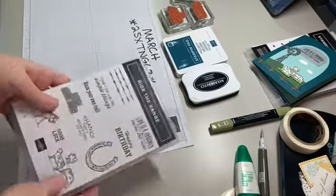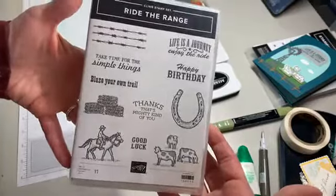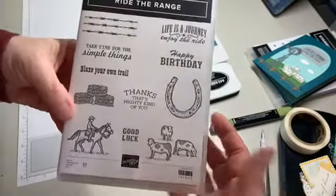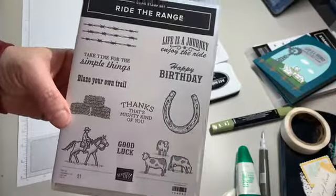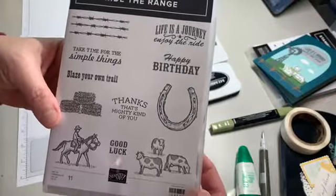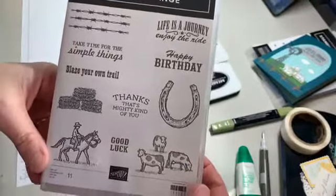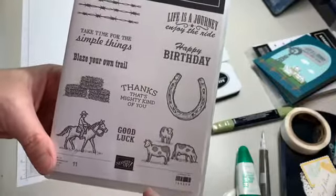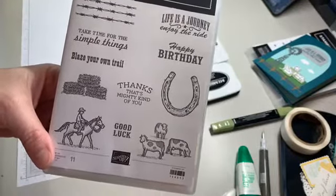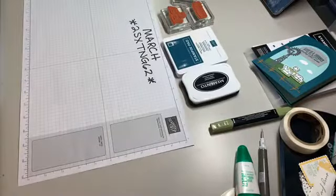So, yep, this is the stamp set here. So if you want to see a better image of the sizing of it. And what I like too, I think the sentiments are a perfect size. They're ones that you can just grab the card and it's not hiding. It just makes its statement, where I feel like this is also one of those sets that I might be pulling out just for the sentiments to go with other stamp sets that I have too. So I'll set that aside.